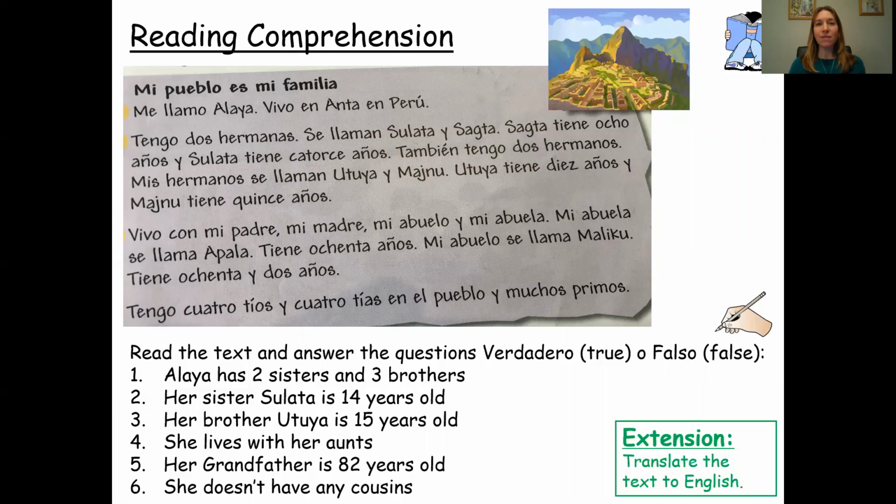Mi pueblo es mi familia, which means my town is my family. Now in Peru, generally speaking, families don't separate and live in other places. They all stay in the same place. So you often find families all in one town, and they generally speaking have quite large families. So that's just a bit of extra cultural information. So on with our activity.